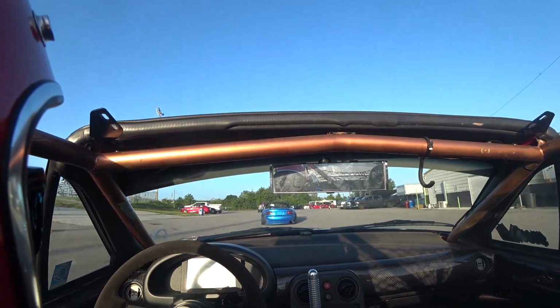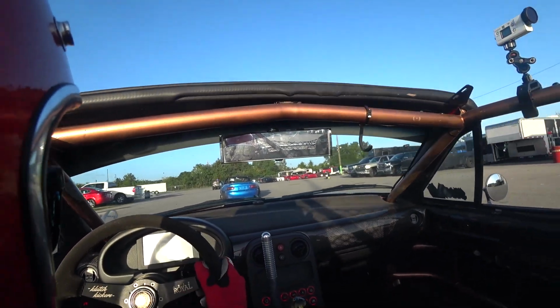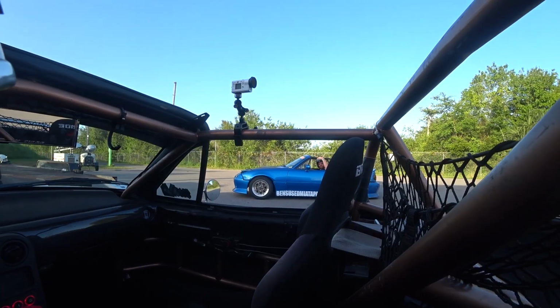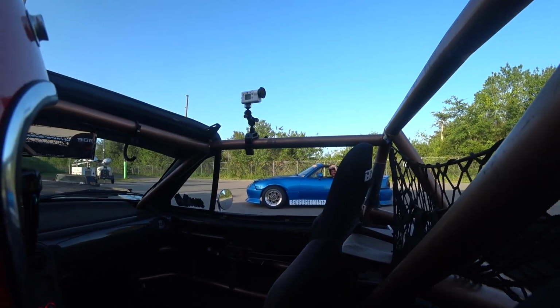This car, I haven't run these tires in a while. They're like 500 treadwear 205s, and they have way more grip than I remembered them having. What? We got it.